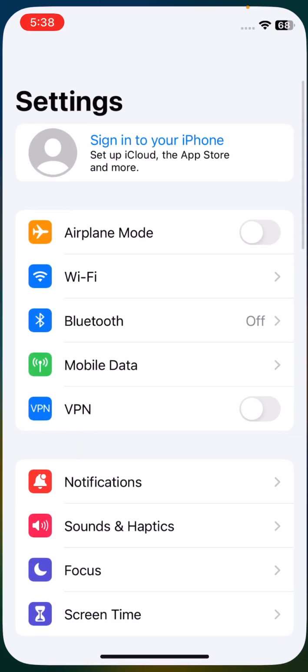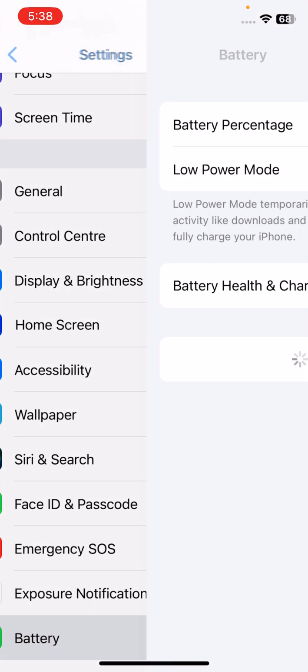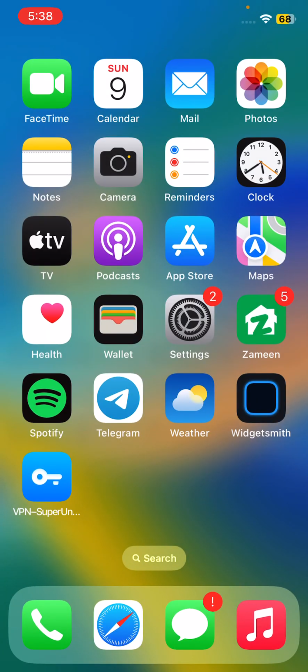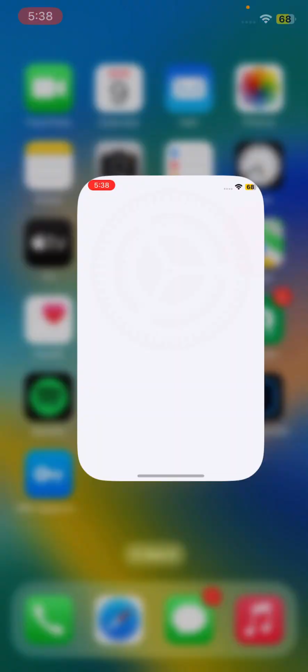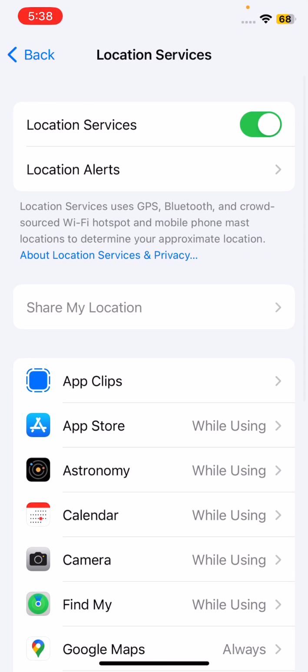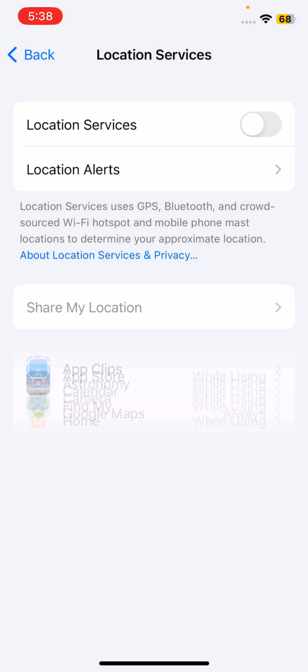So for this, open settings, scroll down, tap on battery, tap on low power mode, so go back. So guys, the next solution is disable location services on your iPhone. So for this, tap on settings, scroll down, tap on privacy and security, tap on location services, tap to turn this off. So guys, after turning this off, go back.